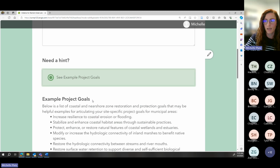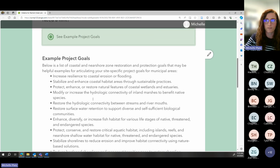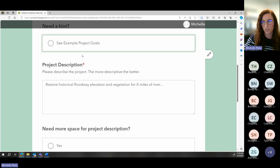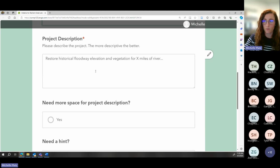So you can click this button and it'll open up some example project goals that you can look to for reference. Your goals don't necessarily have to be the same as those project goals, but just to kind of provide some inspiration if you're feeling a little bit stuck on that section. And then the same thing for project description. So the more descriptive, the better. This is really where we get a lot of information that we use in our project evaluation moving forward.